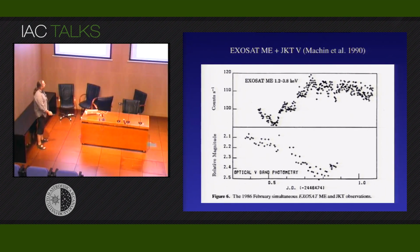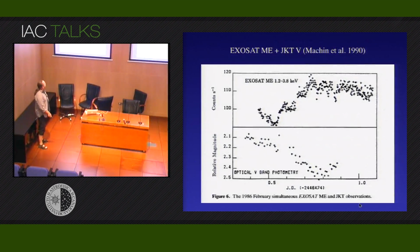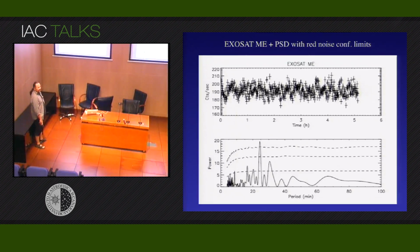Again, that's with the red noise limit, we've done the red noise modeling here, so it's just above a maybe 4.5 sigma detection. So that's 24.5 minutes in X-rays. Now some of Tarik's data. There are several data sets here, and from different observing runs, there seem to be different periods appearing. The strongest one is the 51.3 minutes. There's also sometimes a 42-minute and sometimes a 64-minute period. And then there was the 24.5 in the X-rays.